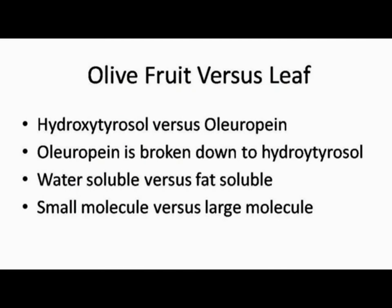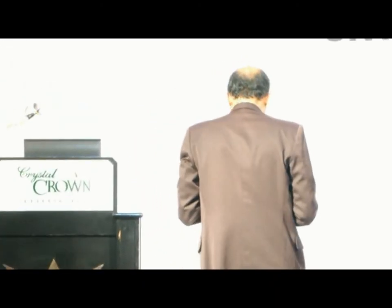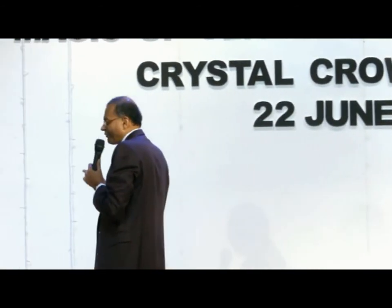Now, I just want to take a bit of time to talk about the olive fruit versus olive leaf. Because I'll be very honest, 7 months ago, I was probably as knowledgeable as you. All the same, one leaf, one fruit, right? Huge difference, okay? Now, what's active in the fruit is hydroxytyrosol, okay? What's active in the leaf is oleuropein, okay? And oleuropein becomes hydroxytyrosol in the fruit. And if it's taken in your body, it is broken down too. But the only problem with that is the olive leaf is fat soluble. The olive fruit is water soluble. The olive fruit is a small molecule.